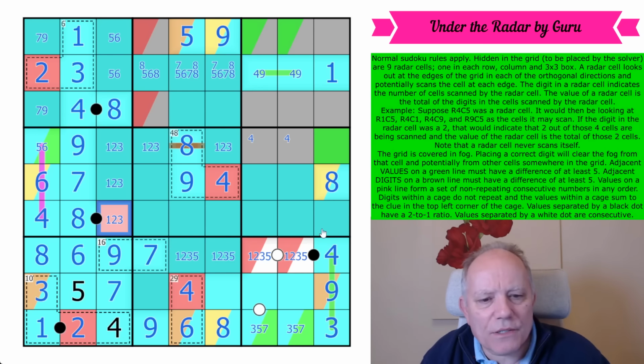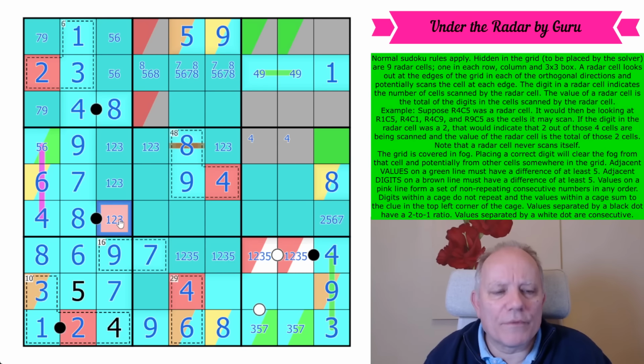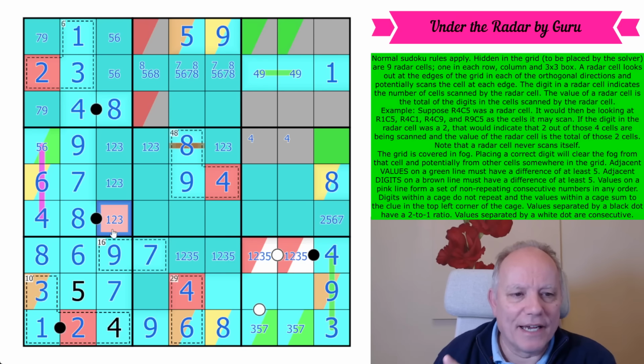Oh, look, this is quite interesting. The digit here by elimination in this column is 2, 5, 6, or 7. If this was a 2, this is a radar cell, remember. Oh, I was about to trap myself quite badly there. I was going to say it's got a value of 4. This is exactly the mistake I counselled you against making earlier. I've just done it myself, but I've spotted it as I've done it.